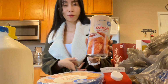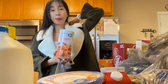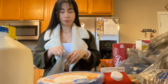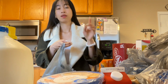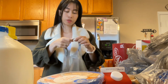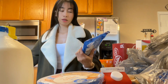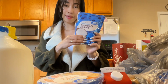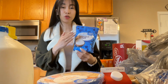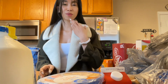We have here the panko breadcrumbs that I normally use for making pandesal. I sprinkle them on the top and roll the pandesal in the breadcrumbs just to make sure that it's fully covered, so it will not burn when I bake them in the oven. And we also have here sweetened coconut flakes that we're gonna use for some dessert soon, that of course I'm gonna be sharing with you guys. I'm gonna make a video for that, so you guys can also try at home.